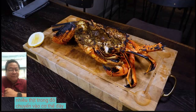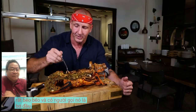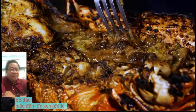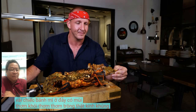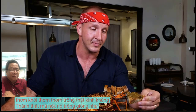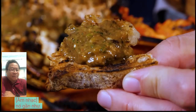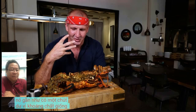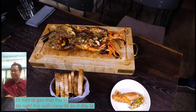Moving on to the body. This is the tamale. Very rich, fatty, and some people call it head butter. Super rich, creamy. That's why we have some bread here. Smells amazing, smoky, fragrant, aromatic. It looks awful, to be honest. It almost has a little minerally aftertaste to it, like you would expect from a liver. That's interesting. I think the last thing to eat here is the tail.